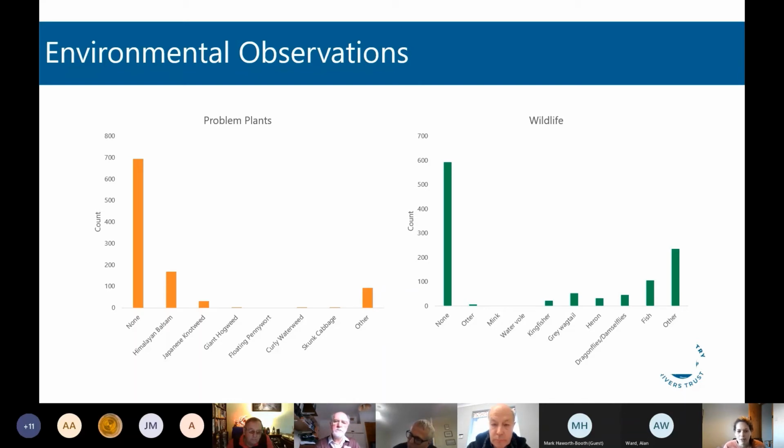And then on to wildlife. We're seeing a good range of wildlife generally. However, we try to update the survey form every year, and one thing that really highlighted to us is that people see a lot of dipper, the bird, and we see that a lot in the other categories. So we think actually instead of having mink, we probably have dipper on there. So that's probably a change that will come in 2021.